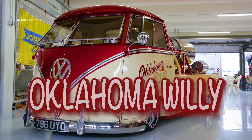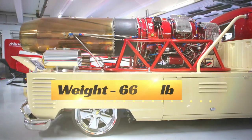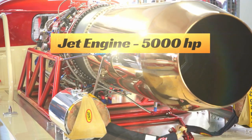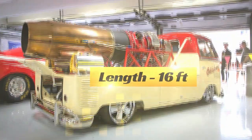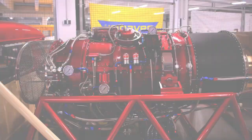This is my vehicle, Oklahoma Willie. This split windshield VW was originally registered in Oklahoma. Thanks to Perry, it now has two engines. A standard 2-liter in the rear keeps it nicely road legal, and a jet engine allows Oklahoma Willie to put on a performance down at the drag strip. I'm a bit of a show off, I suppose, and I don't like to do something that somebody has already done.